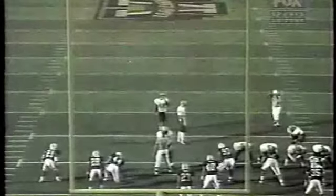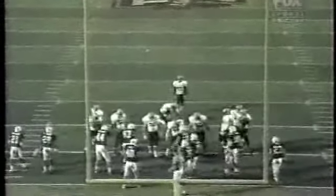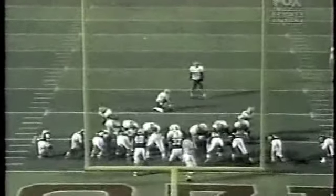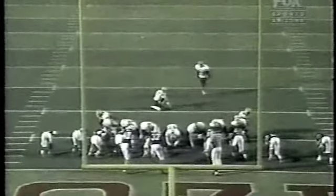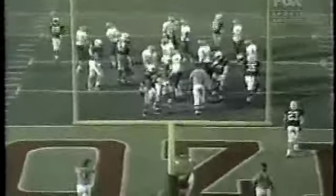Right at the moment, it looks like Arizona State could score at will. The last couple of series, they've moved the ball however they've wanted to. On the ground, in the air, play action. Easy try for the point, to make this a 14-point lead. And he does.